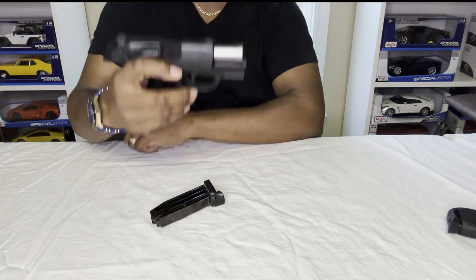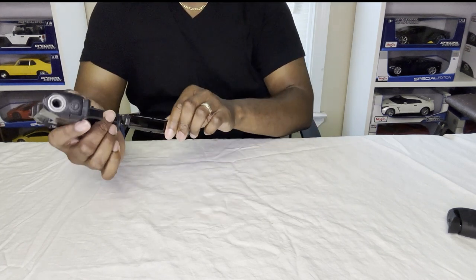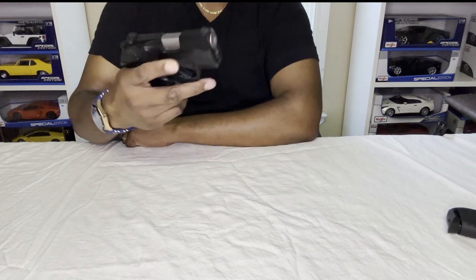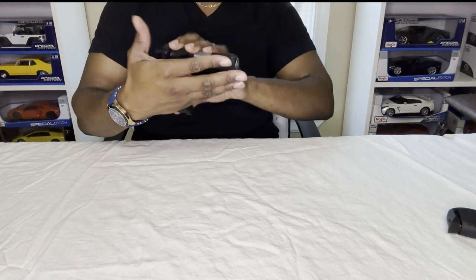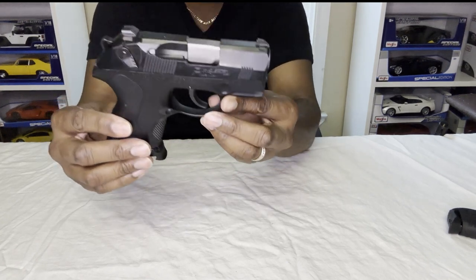It's safe. Nothing's in it. We're good. But yeah, love this gun. Like I said, it's my EDC. Subcompact. See how small it is? I can pretty much hide it behind my hand. But yeah, one of my favorites, definitely.